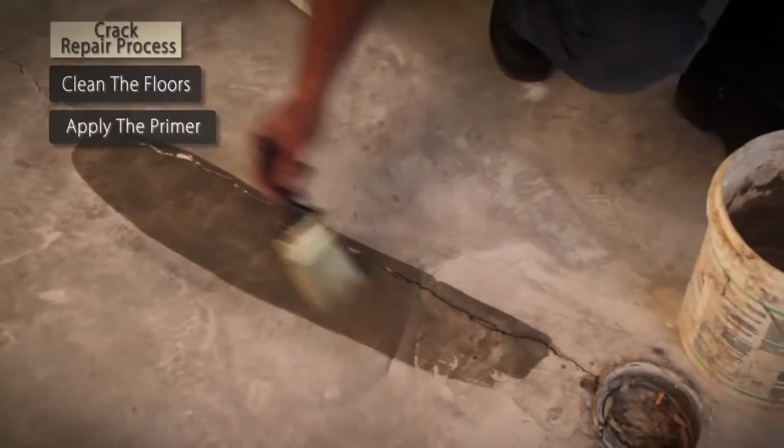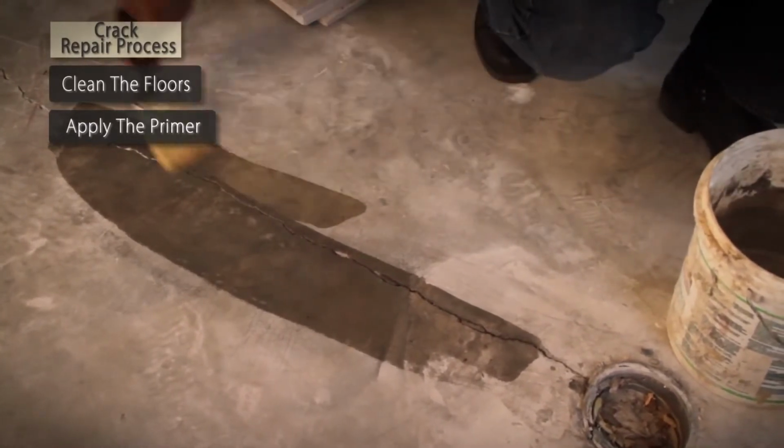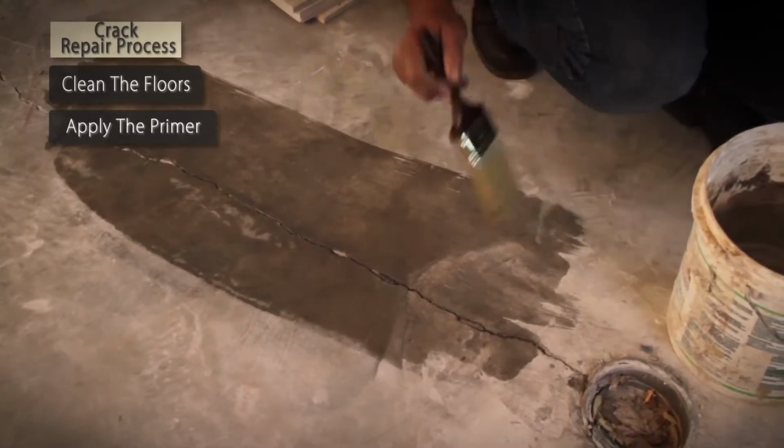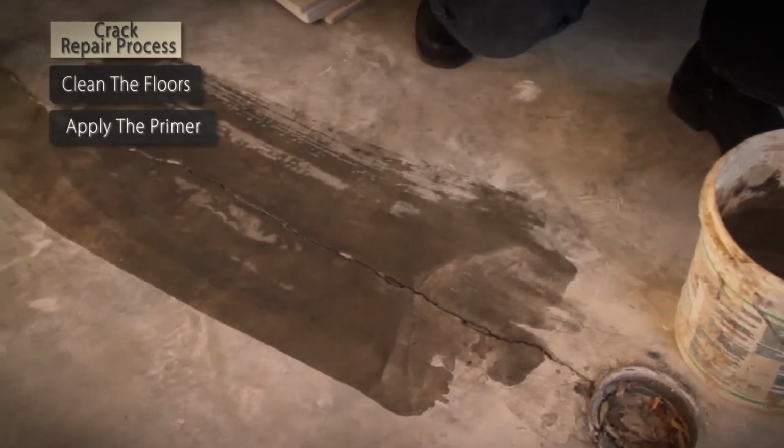All right, well, show us what Osman can do. Sure, absolutely. Osman, would you show us how to repair the cracks? All right, Osman, let me tell you what he did first. First, he cleaned the floors perfectly. Then, second, he's applying a special primer. If you can see, there's a bottle right there. We'll show it to you in a minute.